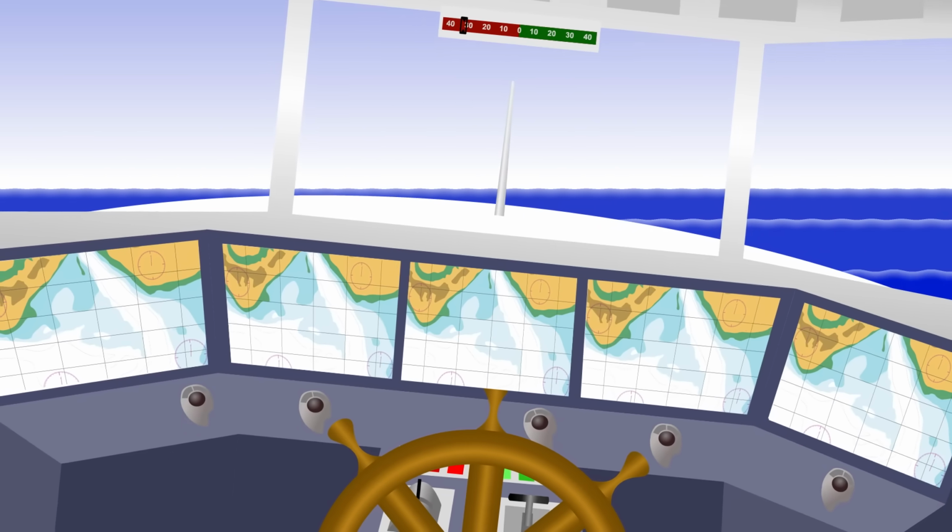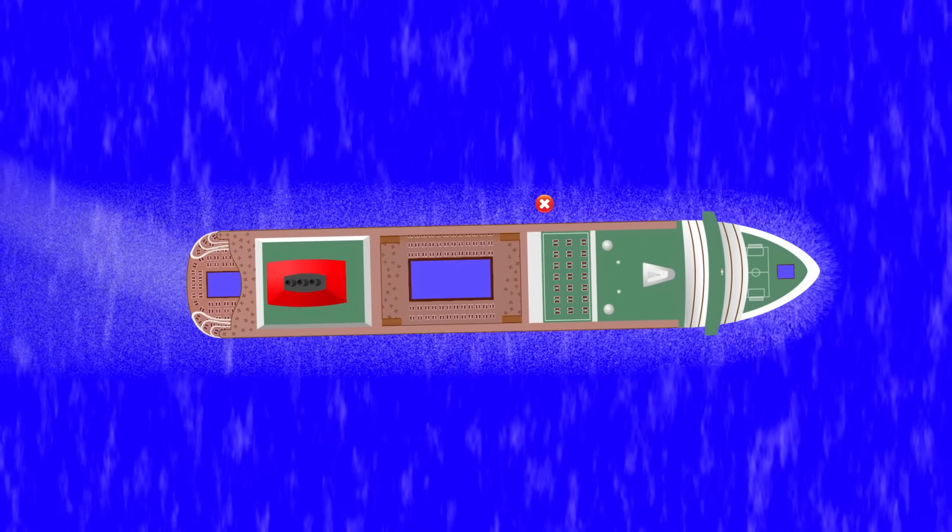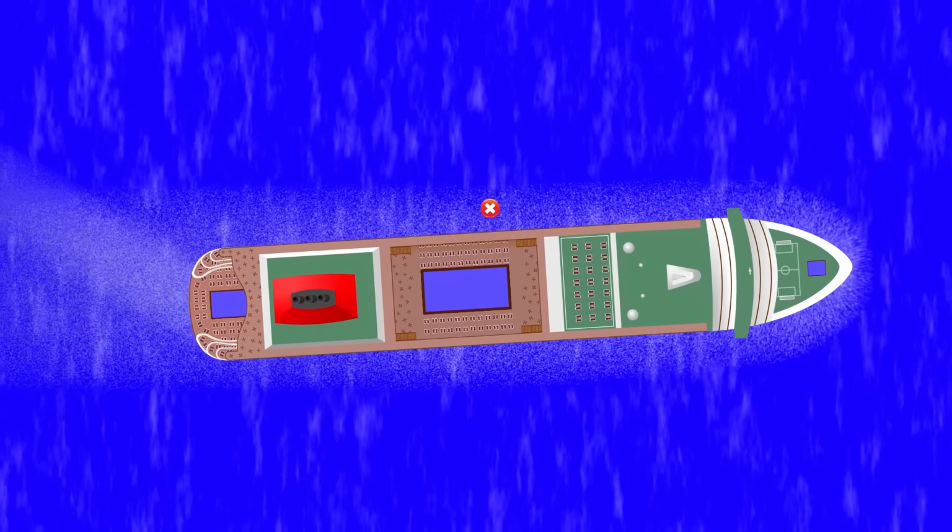For those of you studying for your exams, you'll also be told to put the rudder hard over towards the side that the person has fallen. If they fall on the port side, putting your rudder hard to port will swing your stern away from them, keeping them away from the propellers.